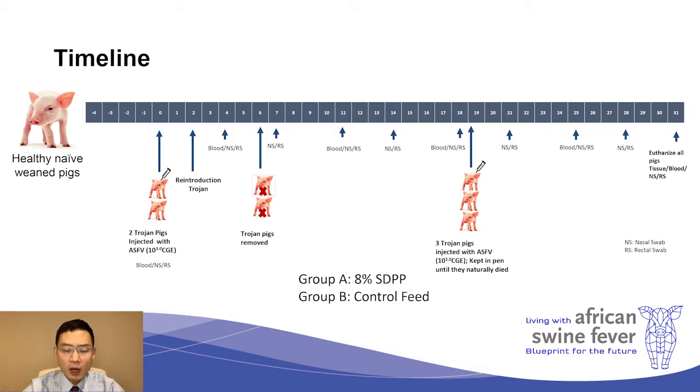Then we followed all the contact pigs in those groups all the way to day 18 to see how many pigs got infected and how fast they got infected. To our surprise, none of the pigs from either group ever developed African swine fever infections. So, because of that, we decided to extend this research a little longer by introducing additional Trojans, additional infected pigs.